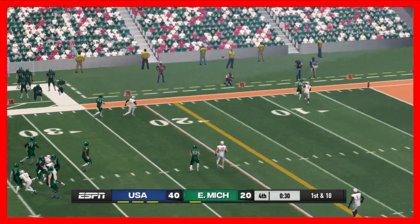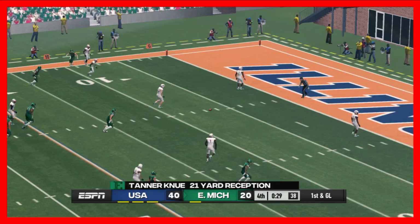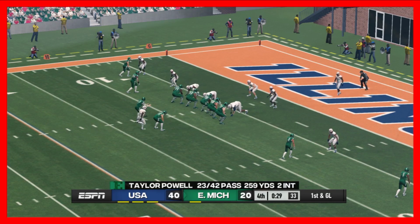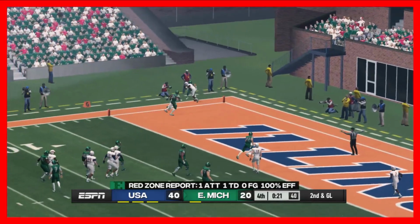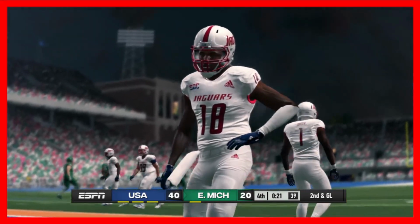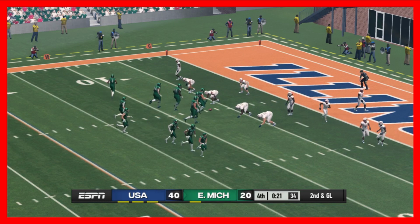He's got to throw it in a hurry. He fires this one. He's hit and taken down. They're in the red zone, but that doesn't necessarily mean points. Last time, they got intercepted. Number 24 was the intended. It's the ninth play of the drive. That brings up second and goal.